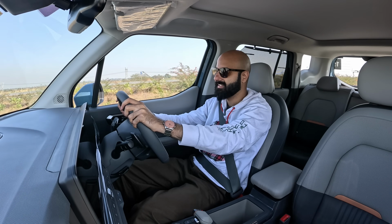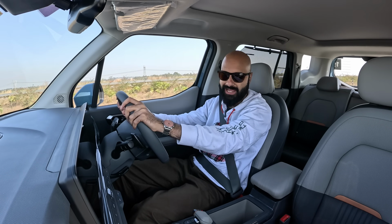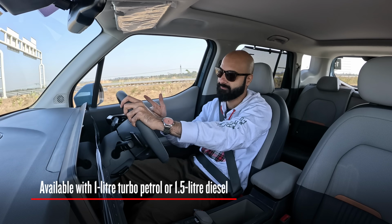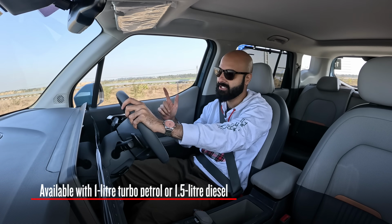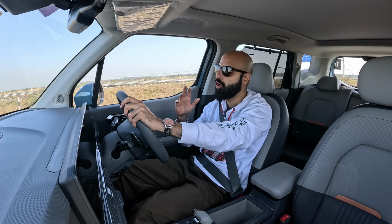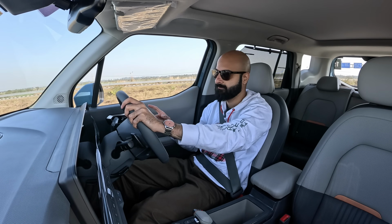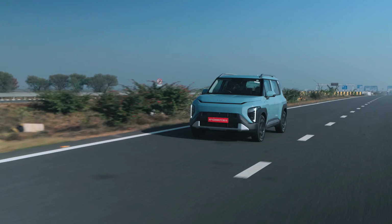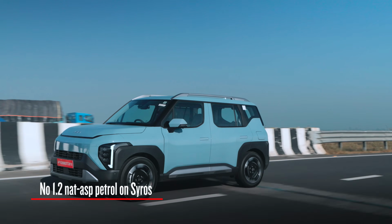Okay, so what is the Kia Syros like to drive? Let's talk engines first. You get two engine options: a 1-liter turbo-petrol and a 1.5-liter diesel. Now, these engines are exactly like you get on the Kia Sonet. The Kia Sonet gets a third engine, a 1.2-liter naturally aspirated petrol, and the Syros does not get that engine option. You only get two engine options on this.